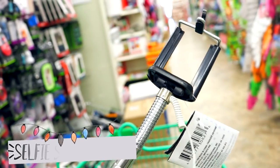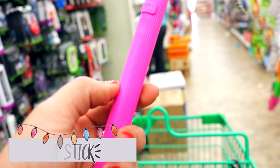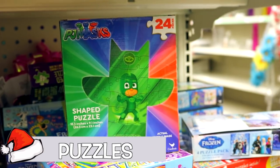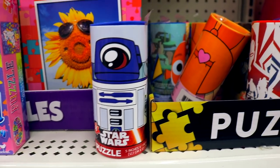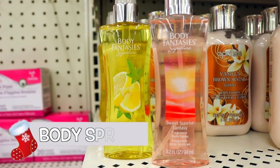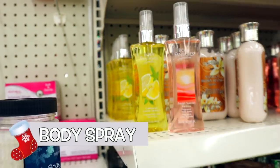You can find selfie sticks at the Dollar Tree and add one of those into a boy or girl stocking. Adding in a puzzle to a stocking is a great idea, and you can do it for any age. They have a bunch of different selections for puzzles. If you're able to find the Body Fantasies body spray, I would definitely pick up one of those and put it in for a girl's stocking.